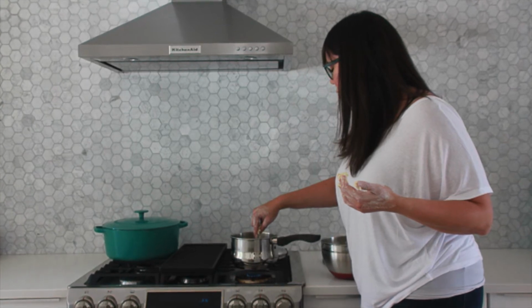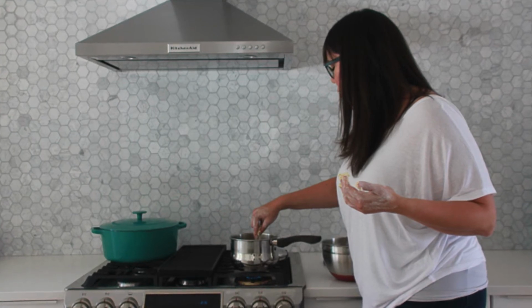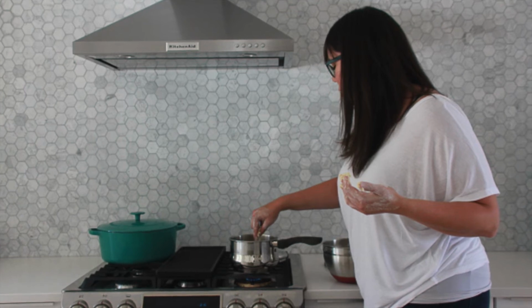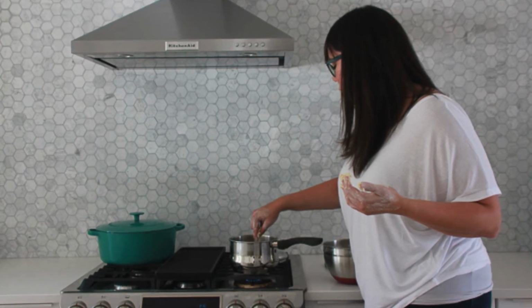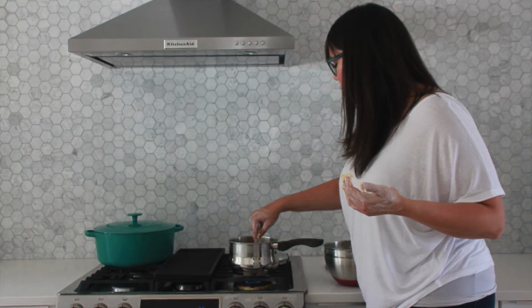So you have 1 egg, and then about 1/2 cup of milk. I have 2% milk, but again, whatever you got is fine. And just a teaspoon of vanilla. I forgot to add the vanilla the other day, and it was still awesome.